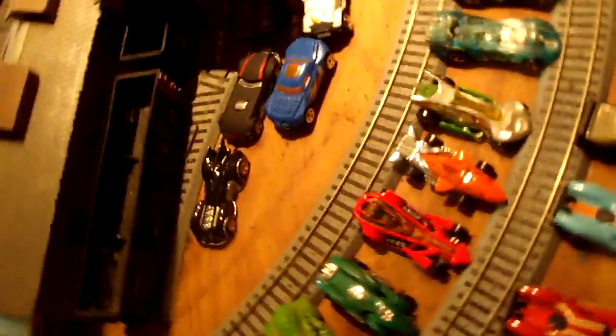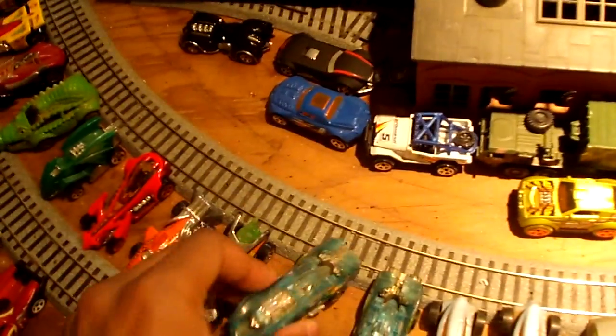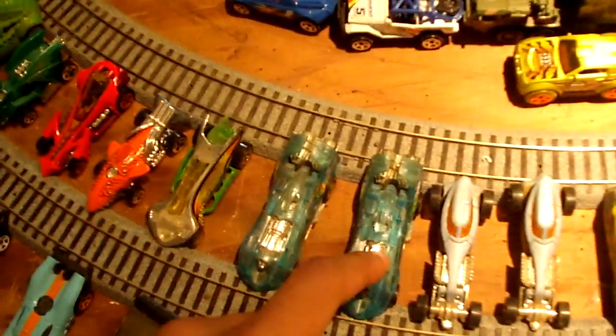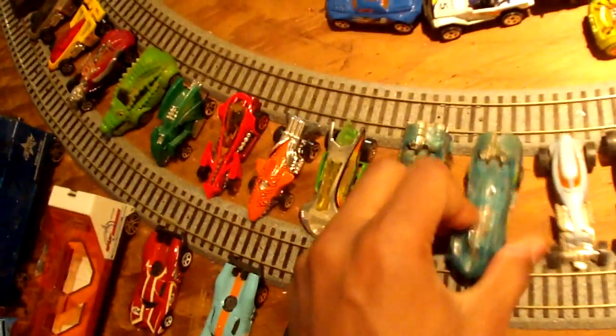And then I got two versions of the Max Steel power rocket cars. The cockpits open up, and there's a man in there. This is the first version I got. This is the second version I got, and they're both really cool. I like them.